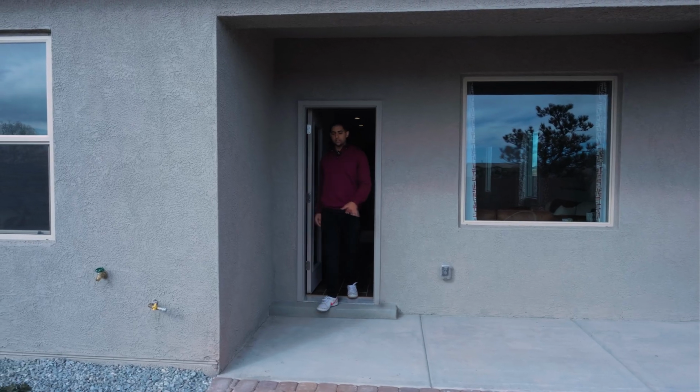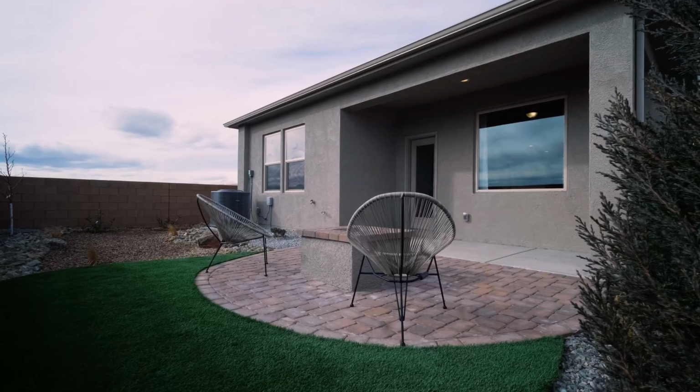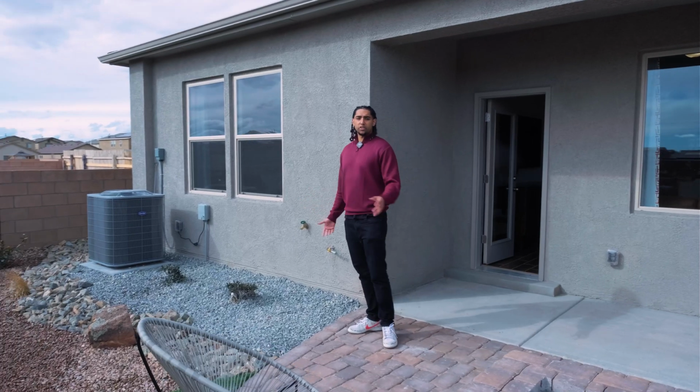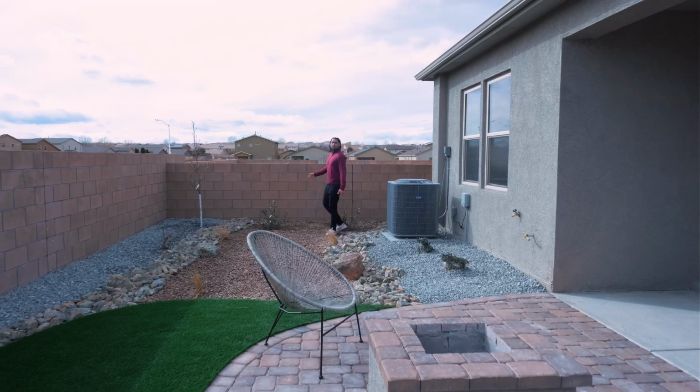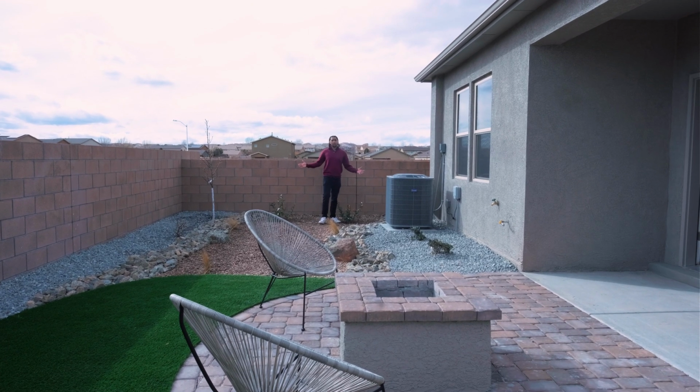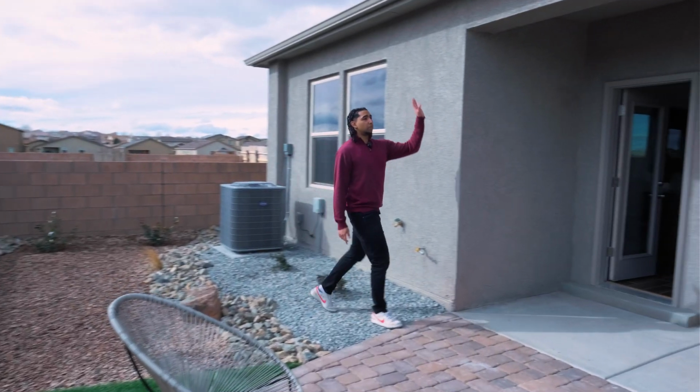Alright guys, we made our way outside to your backyard. Now none of the homes are gonna look like this in the backyard. Of course, this is a model home, so it's gonna be fully landscaped. But for this side of town, it's actually a decent sized yard. Watch, you stand right there, I'm gonna stand right here. You have a good amount of room to do whatever it is that you guys please in the backyard. And of course, you have the covered patio porch again.